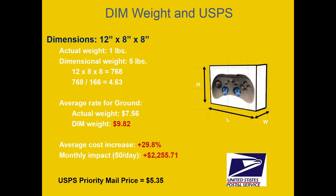And this is especially in light of the recent dimensional changes that UPS and FedEx have done this year, starting in January. Now all customers are required to add dimensions into their carrier software or into StarShip so they see true rates. So you'll see here if you have a box that's 12 by 8 by 8, the actual weight is 1 pound, but the way the dimensional rate breaks down is to 5 pounds.